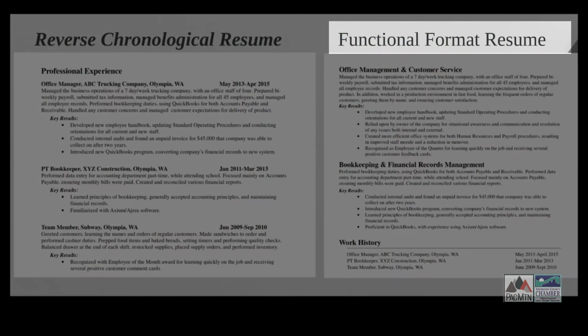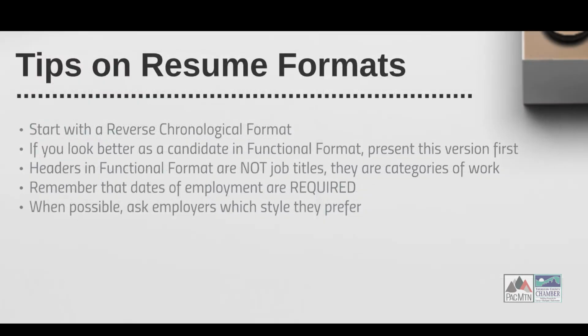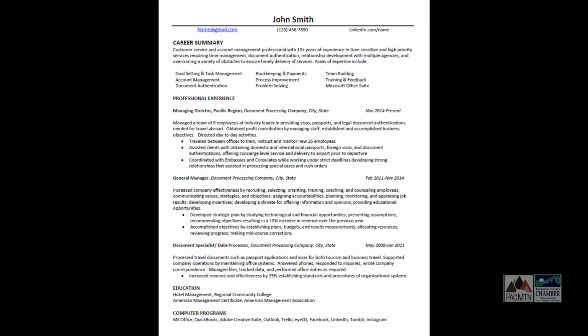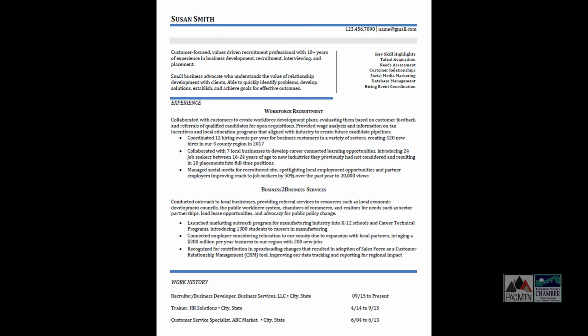This format also forces the writer to target the resume to the job description. We do recommend that all candidates have a reverse chronological resume available in the event it is required. However, if you make a stronger first impression with a functional resume, try presenting this version first. Finally, to review our tips on resume formats, always start with a reverse chronological resume. It is the most commonly accepted and may be required. However, if your experience looks stronger in a functional format, submit this version first.